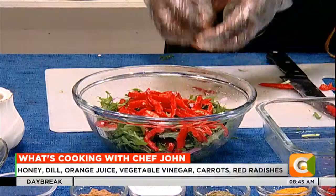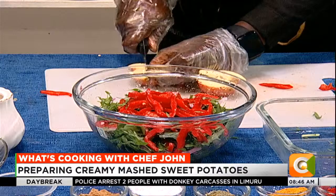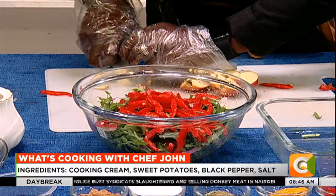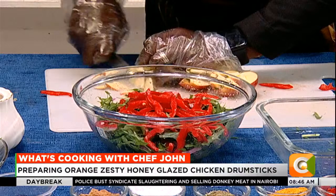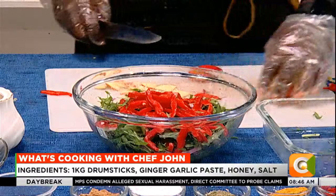And now we get to the interesting parts, where we start adding fruits. All right. So that's apple. This is apple. So you want thin slices, slightly. Cut the apples that we want to add to the salad.